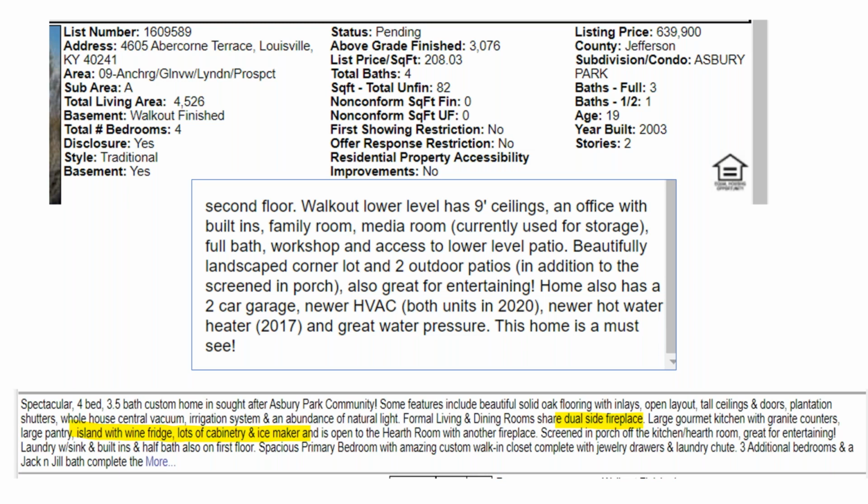The agent also put it in the listing agreement and misrepresented 3 different things simply in the remarks section. My buyer is using the word fraud. I'm toning it down to misrepresentation.